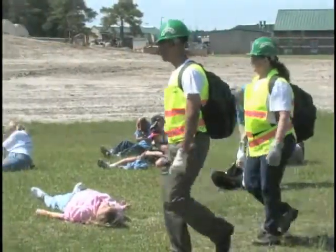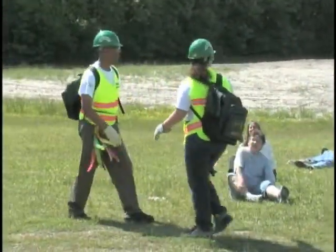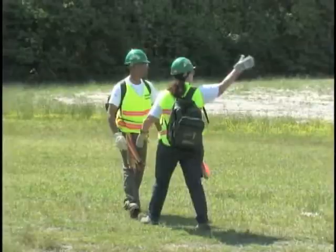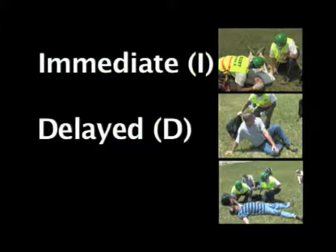Triage begins at the incident site, as soon as victims are located. Victims are sorted into three categories based on their conditions. The three categories are immediate (I), delayed (D), or dead.